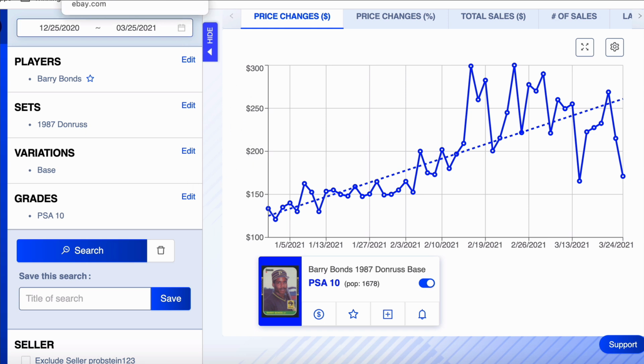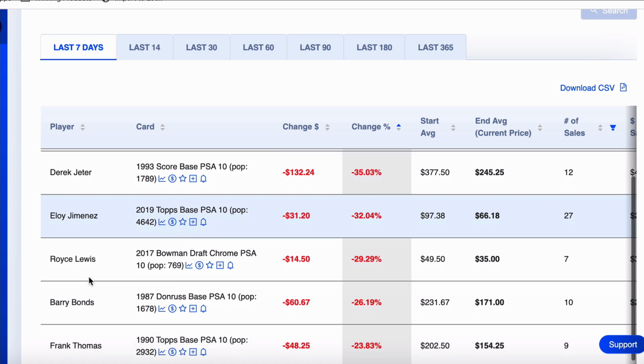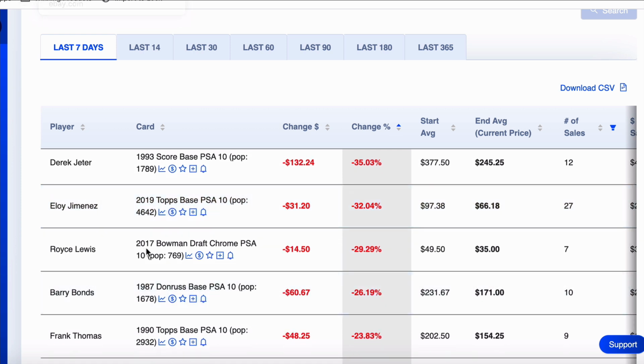So I'm a buy on this. I'll buy it at 250. Let's go to the next card. Frank Thomas. I might be a buy on this one too. Dang. Because when I see these legends going down, that's when I buy them. Because there's no doubt in my mind they'll go back up. They're legends. They've done what they've done. There's always people wanting them.